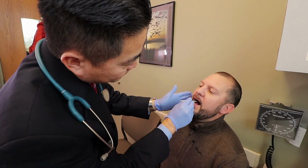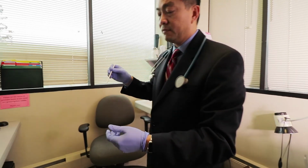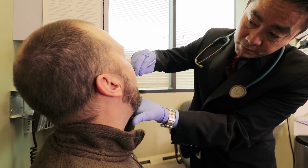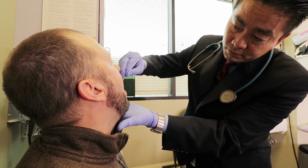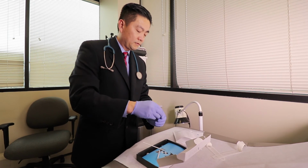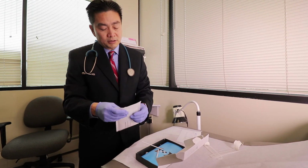Now, in general, these medicines are well tolerated. Most patients don't have any issues, and yet some patients do develop side effects from medicines. Some of them can cause kidney injury. Some can cause people to have more swelling of the ankles. Some people get a bit of a cough. And so there are some side effects to the medications that we use.